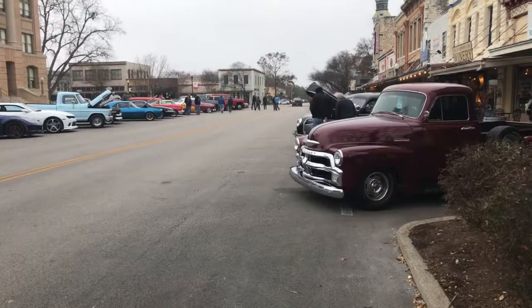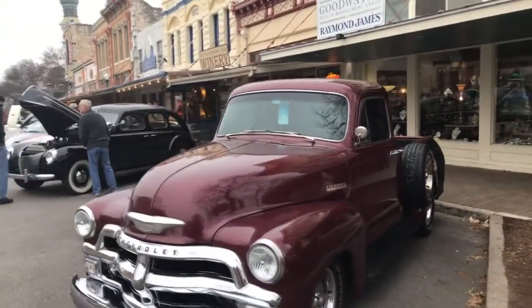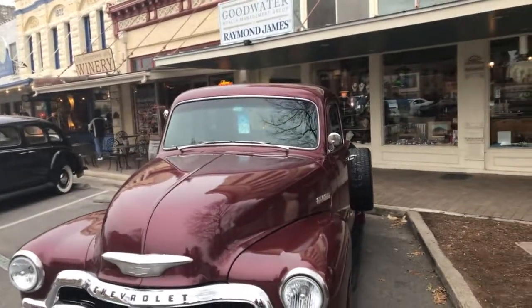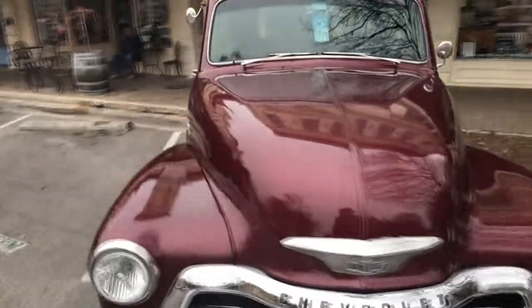All right. It is a little chilly. It's starting to rain. Well, we're getting some sprinkles. And so we were curious to see how many people would actually show up. Nice looking Chevy truck. I like the red.